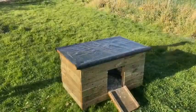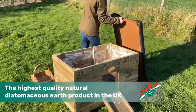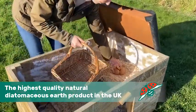Insectosec is a natural, organically registered insecticide to kill poultry mites. It is approved for use in the UK and has no withholding period for consuming eggs produced by your birds.